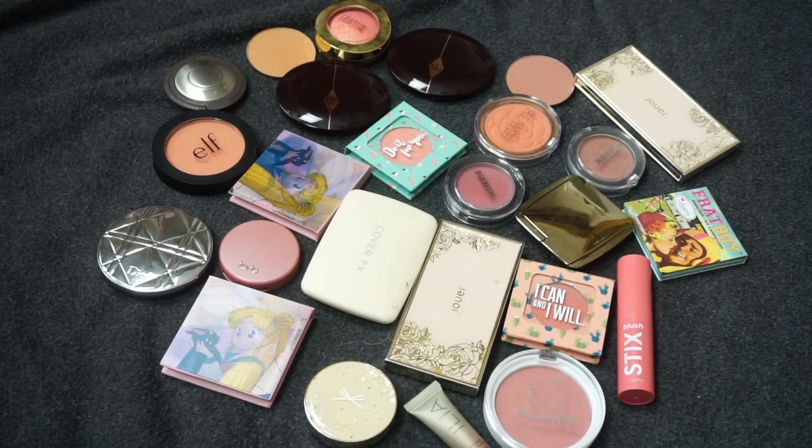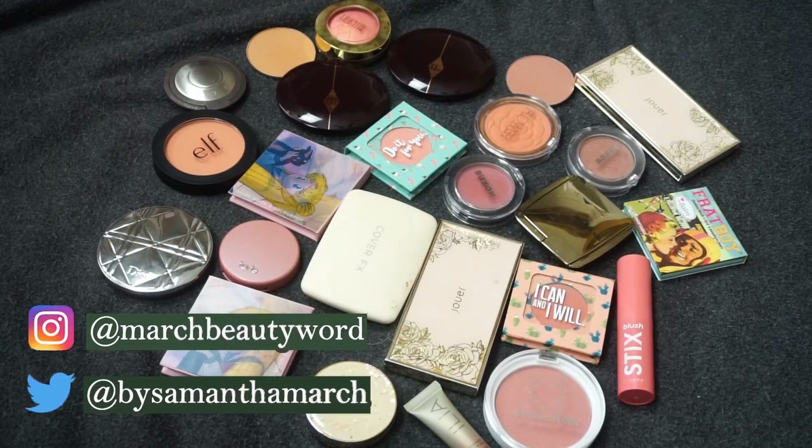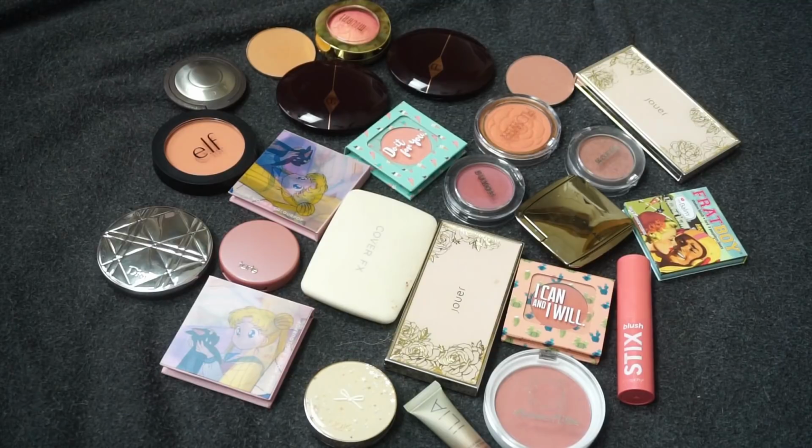Today's video is going to be a new declutter, and by request, a lot of people have asked to see my blush collection and declutter. So this is my blush collection. I'm going to be going through it. I'm going to try to share swatches of everything since my blush collection is a little bit smaller than some of the other categories that I have in my makeup collection, and then share with you what I'm planning to keep around and what I'm going to declutter.